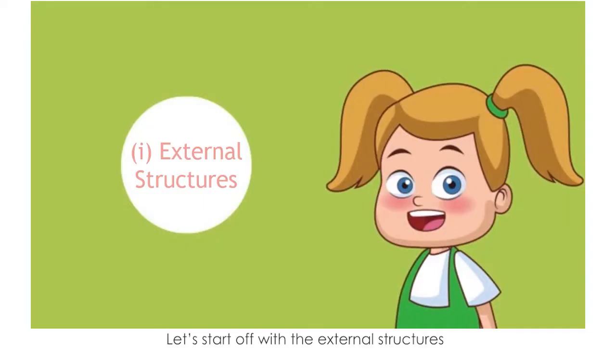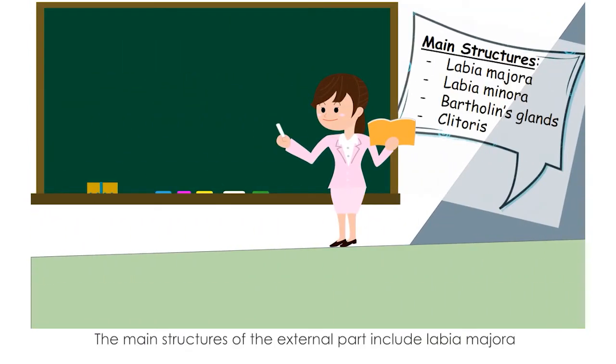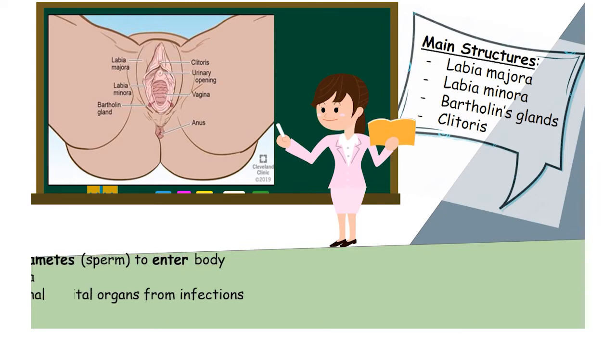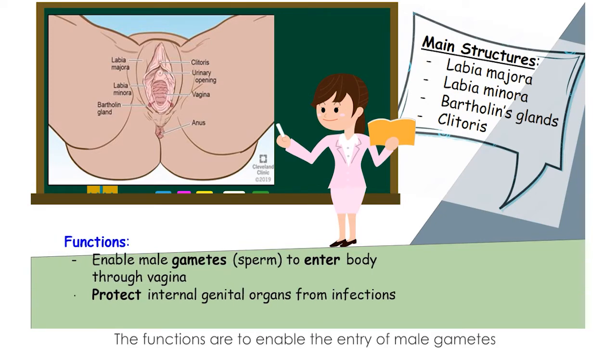Let's start off with the external structures. Here we go. The main structures of the external part include labia majora, labia minora, Bartholin's glands, as well as clitoris. The functions are to enable the entry of male gametes, sperm, to the body through the vagina. Vagina is part of the internal structure which we will be looking at in detail later on. The external structures can also protect the internal genital organs against infections.